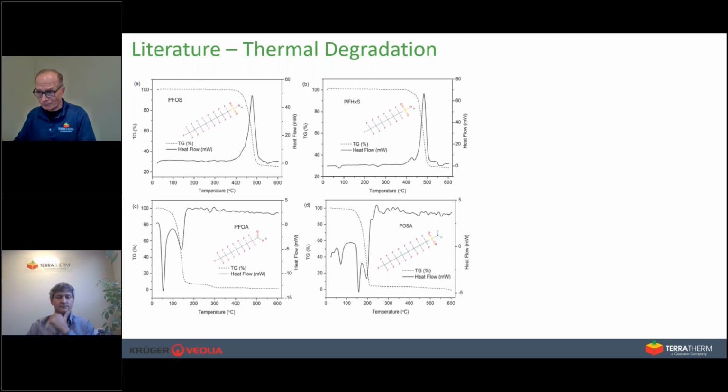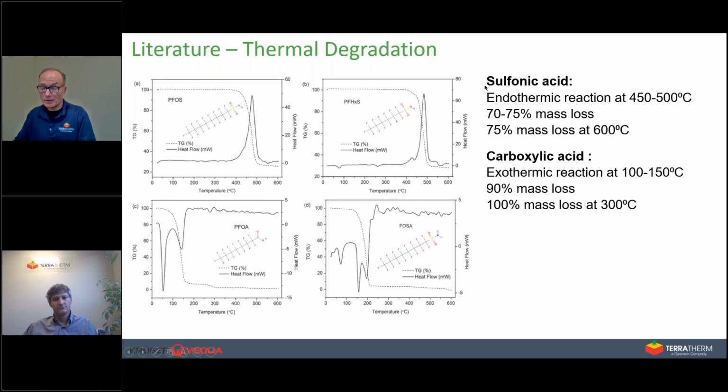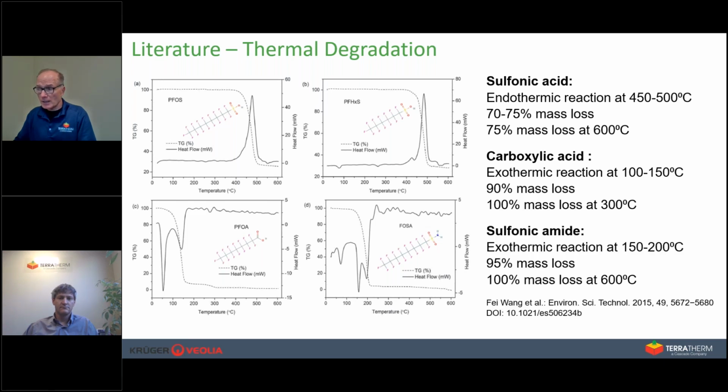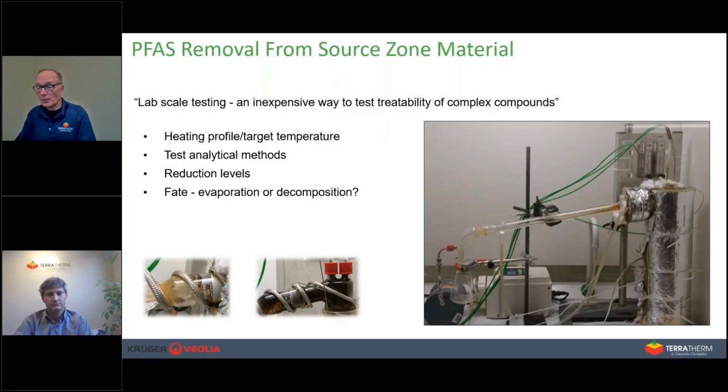When we look at thermal degradation, what we see is that we do get breakdown of these compounds, and again, there's a lot of different classifications of PFAS. When we look at sulfonic acids or carboxylic acids or sulfonic amides, we can see with these broad groups, we can get breakdown or destruction of these compounds at varying temperature ranges: 450 to 500 C for the sulfonic acids, 100 to 150 C for the carboxylic acids, and 150 to 200 C for the sulfonic amides. So this gives us the foundation for why thermal remediation is an approach that can be effective here. So let's take a look at what the first laboratory studies we did a couple of years ago showed us and brought us to where we are today.